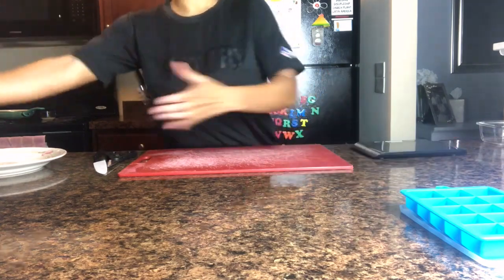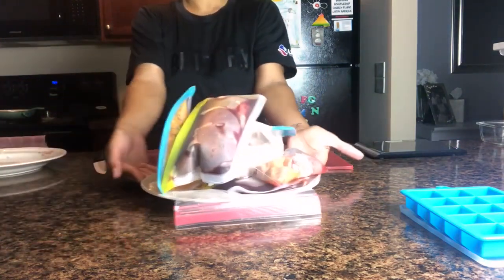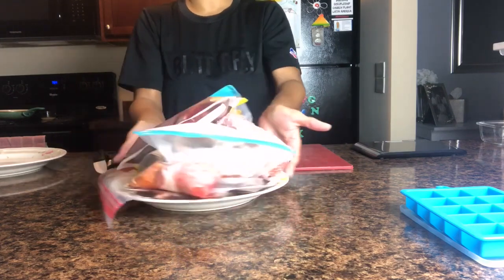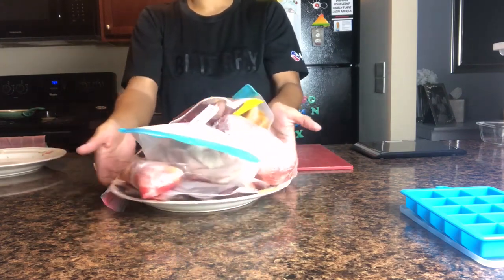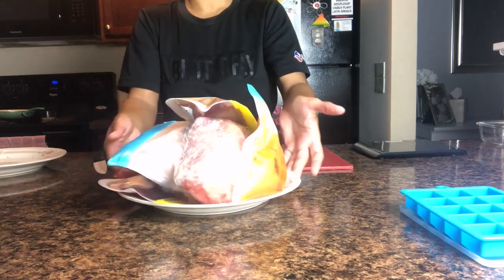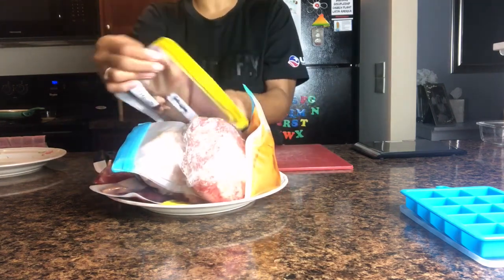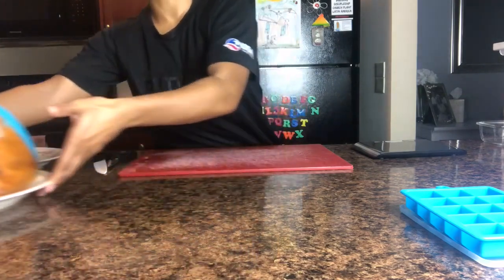And then we've got here a pile of meat. Okay, so this is a bunch of different meats that I've been kind of collecting over the past while. They're all packaged and labeled, so I know what's in them. So let's go ahead and get started.